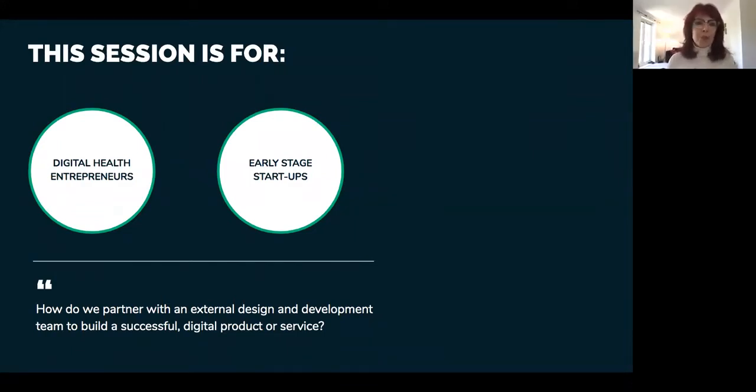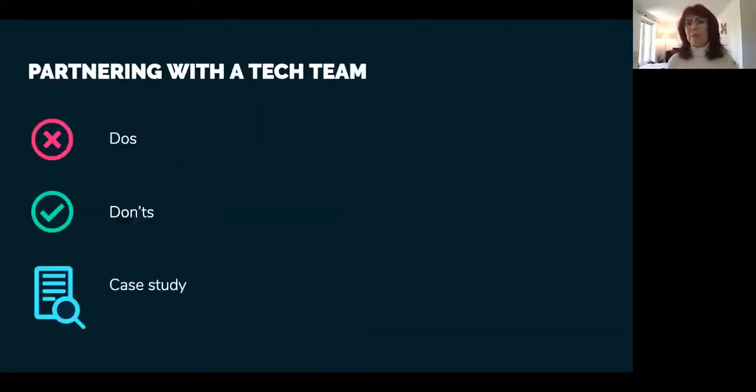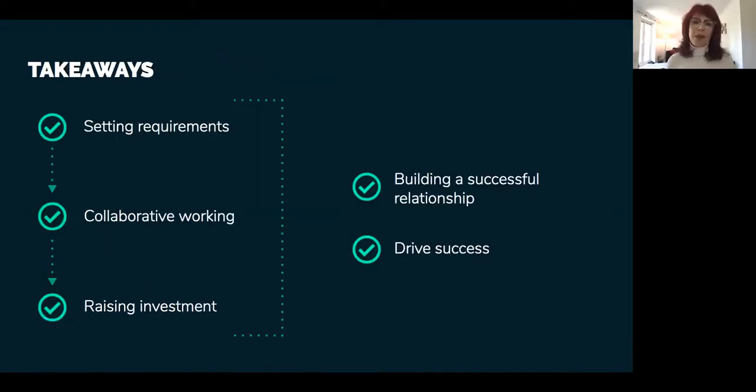So just to reinforce those points on the next slide, then we'll help you think about the do's and the don'ts, and we'll talk with Arden about Arden's experience to help illuminate some of those thoughts in practice. And we're going to run this as a bit of a conversation that I facilitate, and hopefully we'll leave a little bit of time for questions and answers at the end. So in terms of takeaways on the next slide, we'll help you think about how you set requirements, how you work collaboratively, what partnering with a tech company might mean for raising investment, how you build a successful relationship, and ultimately how you get good stuff done, which is what it's all about.